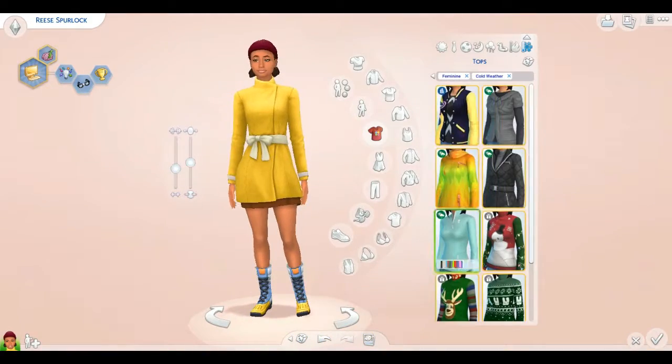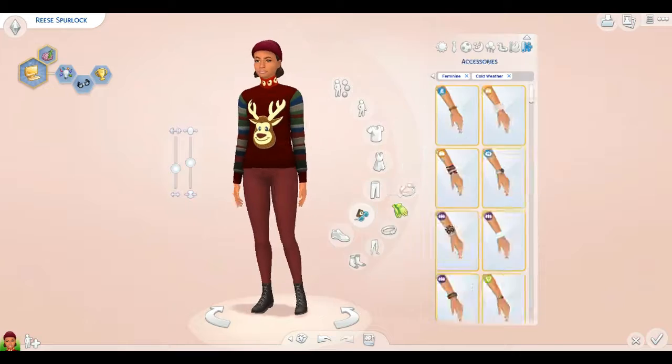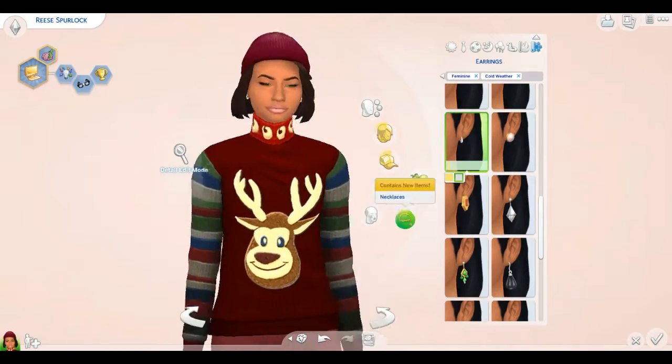Now I'm working on her last outfit, so we're soon going to get to the guy. I gave her an ugly Christmas sweater. People just call it ugly, but I think it's actually really nice. The reindeer is cute. And I gave her that color.